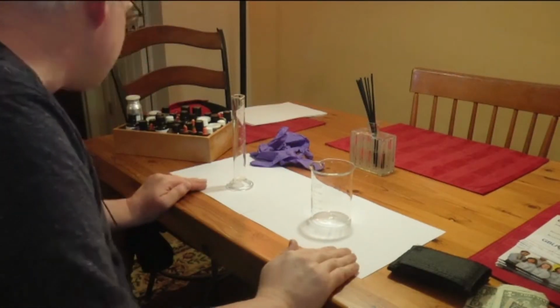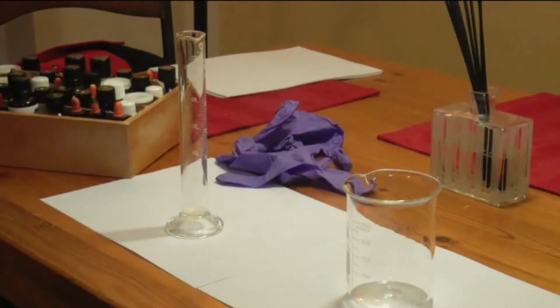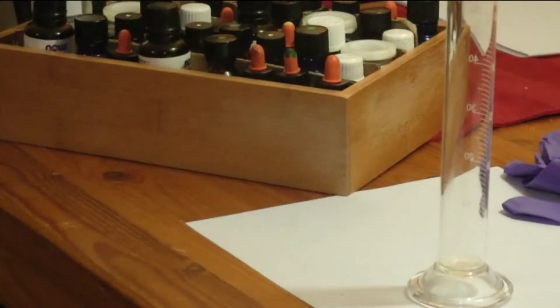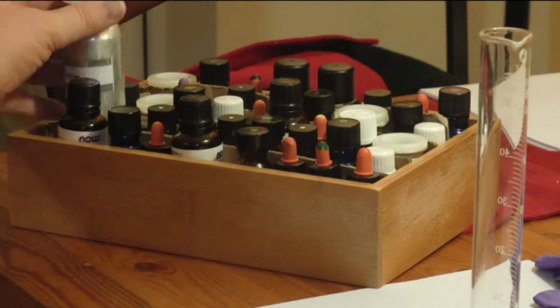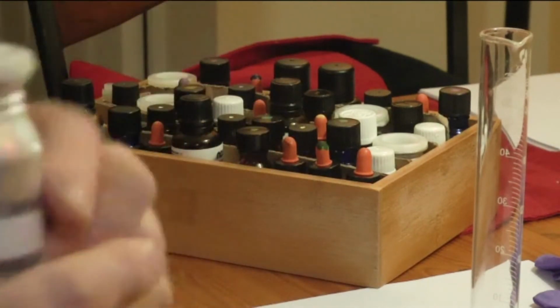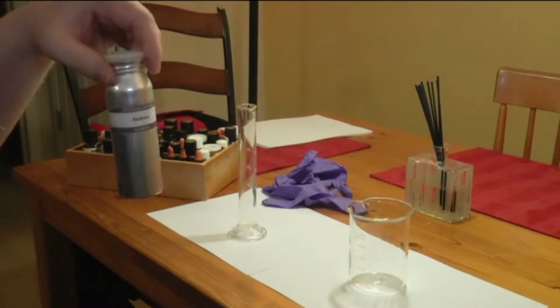So what we have here, see this nice box? If I can zoom in, you can see this is one box of many fragrance materials that I have. And over here, the largest jar that I have, I believe that's the Hedione. There it is. This one happens to be from Perfumer's World. Trying to get it to focus. So we're going to take a look at this, and we're going to talk about it a little bit more. First, let's zoom out a little so you can see.